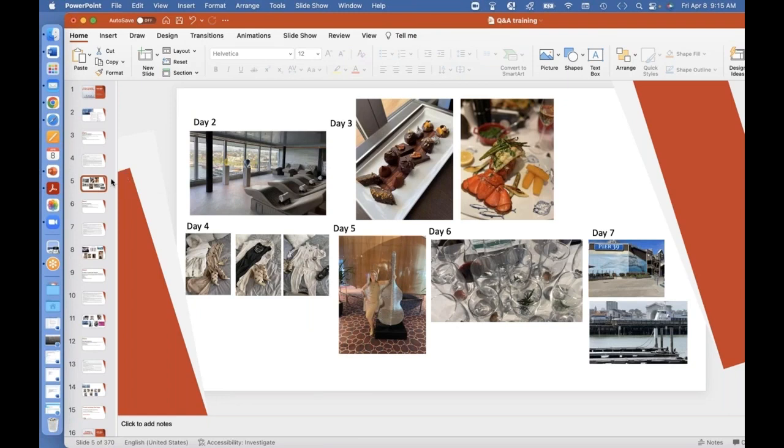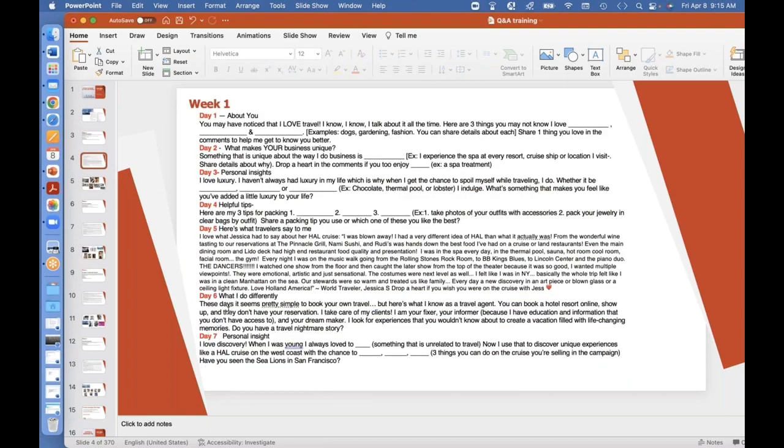With some artwork. Next, we go to what I do differently. These days, it seems pretty simple to book your own travel, but here's what I know as a travel agent. You could book a hotel resort online, show up, and they don't have your reservation. Well, I take care of my clients. I am your fixer, your informer, because I have education and information that you don't have access to, and your dream maker. I look for experiences that you wouldn't know about to create a vacation filled with life-changing memories.